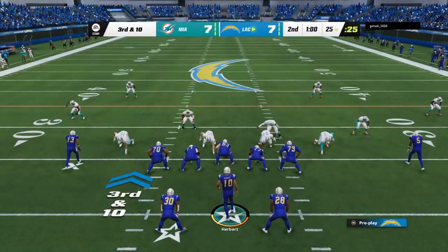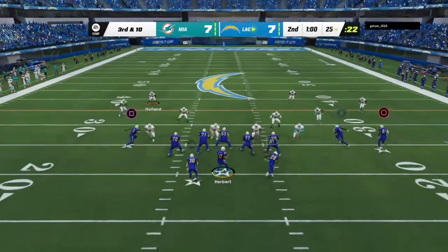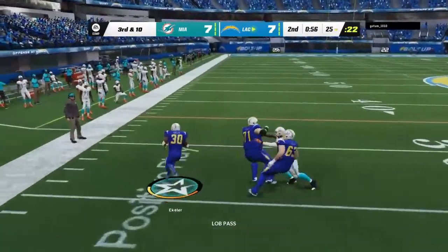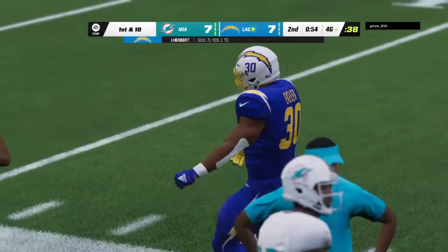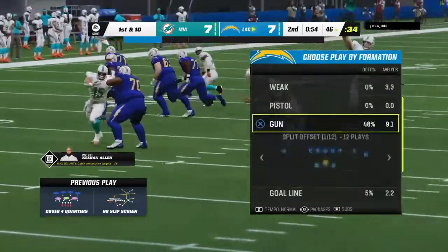Now they face a 3rd and 10 after back-to-back incompletions. Here's Herbert. That's into the hands of Eckler. And some room to work. And he'll be out of bounds, but able to get it up past the 45. The 21 yards there as they convert on 3rd.